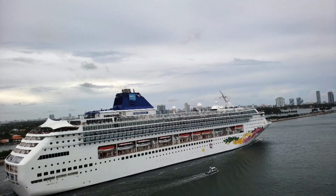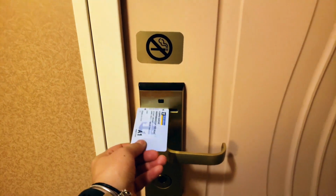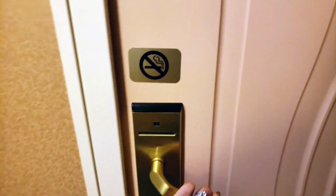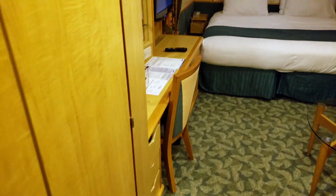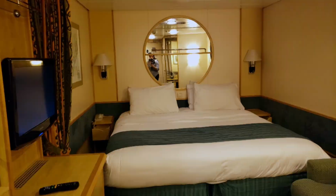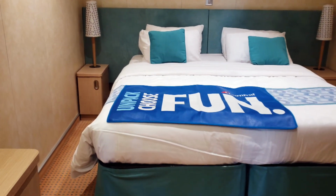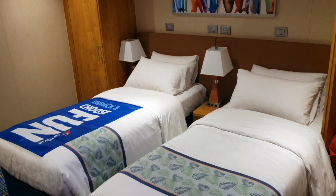So let's get started with the first reason of why you should book an inside cabin, and that is so you can book more cruises. Now, of course, many know that an inside cabin is often the most affordable and inexpensive way for you to cruise. This is one of our favorite hacks of why we get to cruise as much as we do, is because we often book inside cabins. This will allow us to stretch our money even further and allowing us to go on more cruises throughout the year if we're spending less on the cabin type.